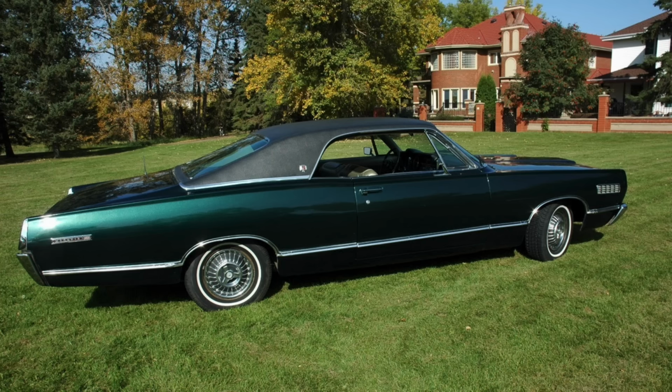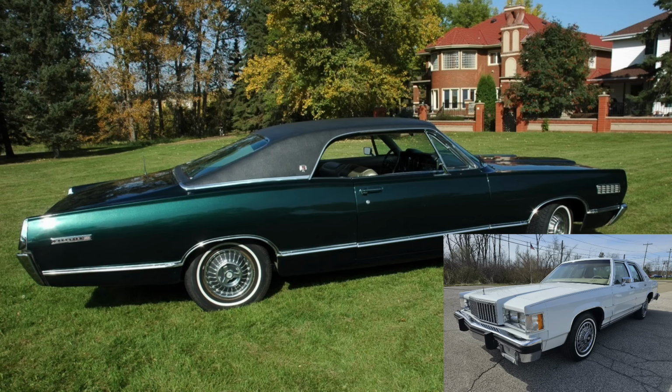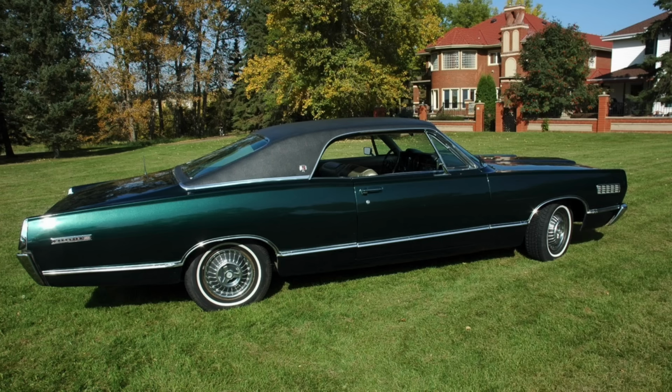That would come later, and the Grand Marquis would actually become an upper-end trim package option, beginning with the 1974 model year, and it would eventually become the name of the full-size Panther-based vehicle after Ford introduced a Fox-bodied Marquis in the 1980s.